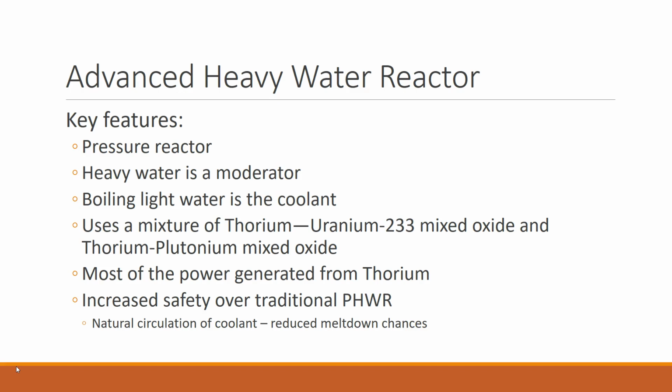They're going to use a mixture of two different oxides. So you have a thorium-uranium oxide and then a thorium-plutonium oxide. There would be a mixture of that for their fuel sources. Some really cool things with this is that most of the power should be generated from that thorium oxide. They are saying upwards of 60%, if not more, would be generated from that. And then there's going to be increased safety over traditional pressurized water reactors.